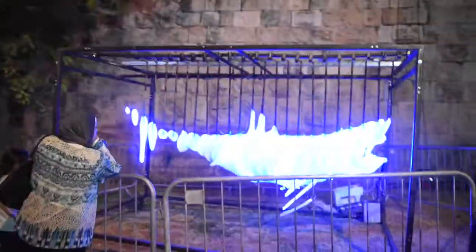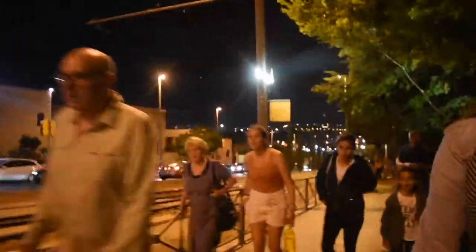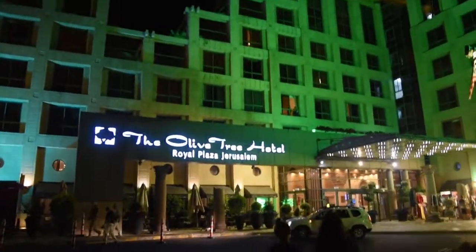This thing lights up. It's amazing. Yeah, you're not going to get this feel in America for sure. You can tell this has a lot of history. There is a lot of history here, authenticity. We made it back, everybody. We're back at the Olive Tree Hotel.